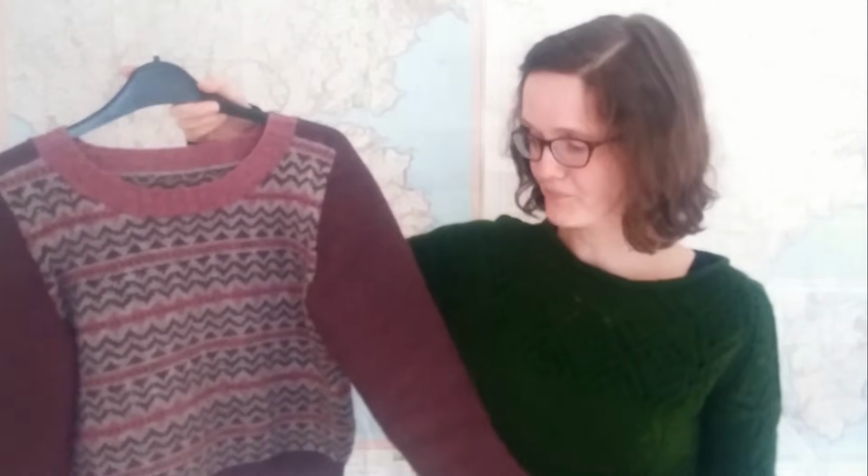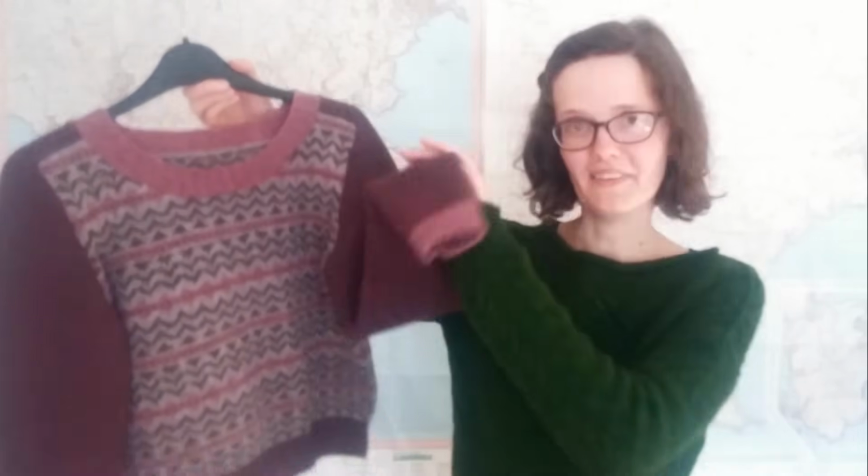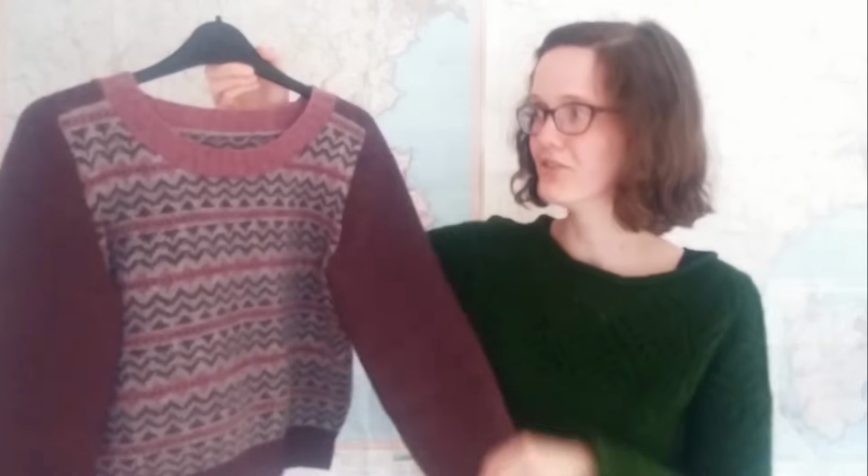So it's knitted flat in pieces, which is my favourite construction for garments. I'm one of those weird people who really enjoys sewing up seams, and I don't mind knitting my colourwork flat, which I know isn't everybody's cup of tea. The sleeves are garter stitch, which gives a nice contrast in texture, and they're really thick and cosy and warm, which I like because I'm a really cold person. And they have these really cute pink cuffs.